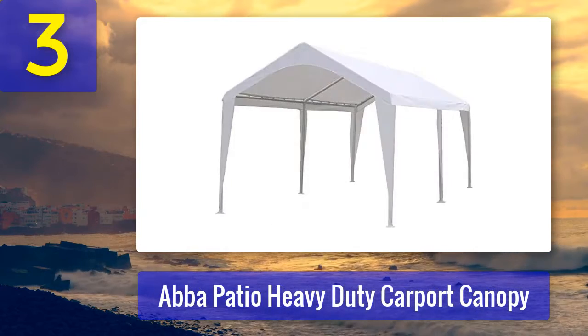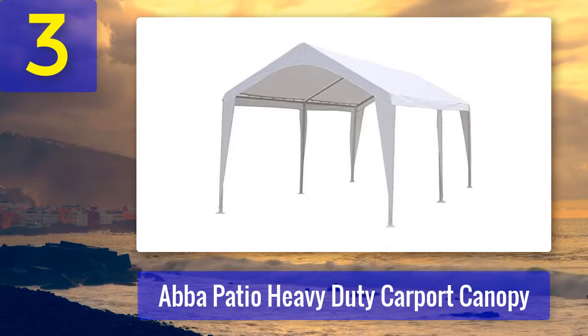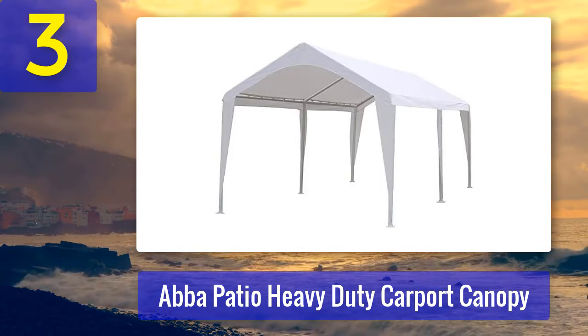Coming in number 3. Abba Patio Heavy Duty Carport Canopy. After the top 2 spots going to ShelterLogic products, it is time to switch to another exceptional brand. This next carport bears the brand name of Abba Patio.